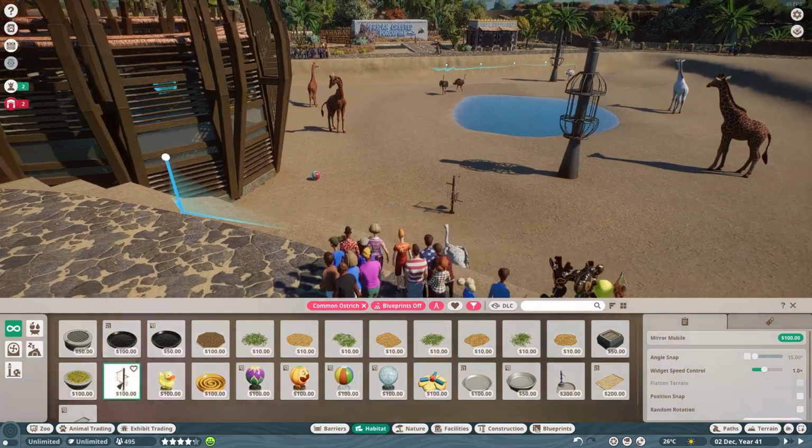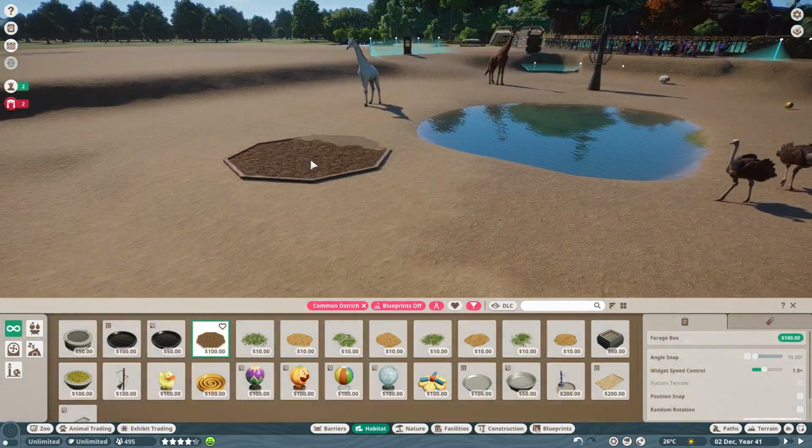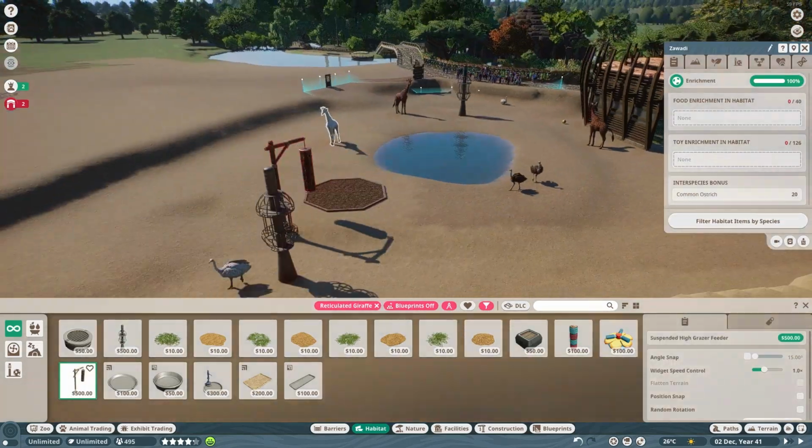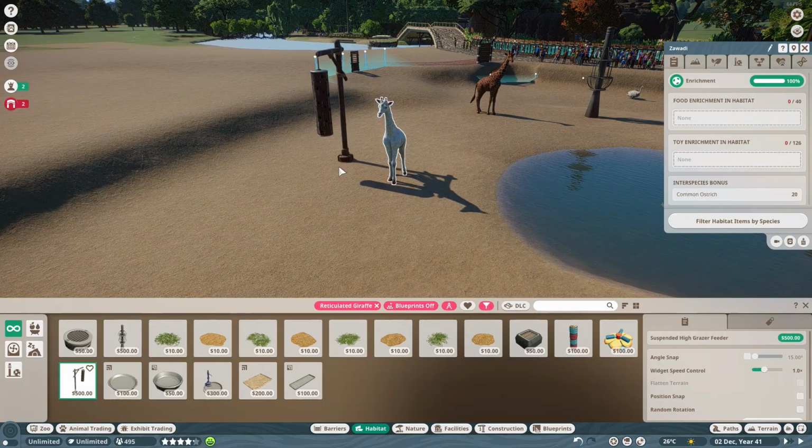They also, not only are they the largest bird, but they lay the largest eggs. They produce an egg which weighs up to 3 pounds and measures half a foot long.